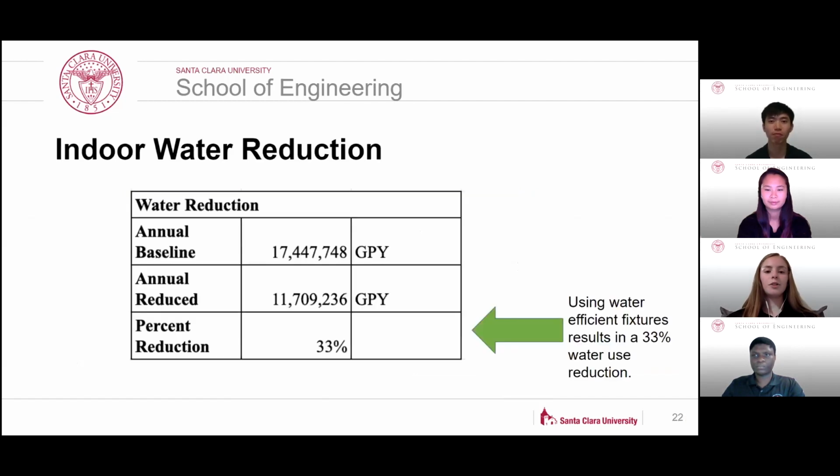For this project, our goal is to achieve a minimum of a 30% reduction in indoor water demand. Calculations show by just doing some basic changes in the types of fixtures that are used, there's a 33% reduction in demand, which meets our expectations.